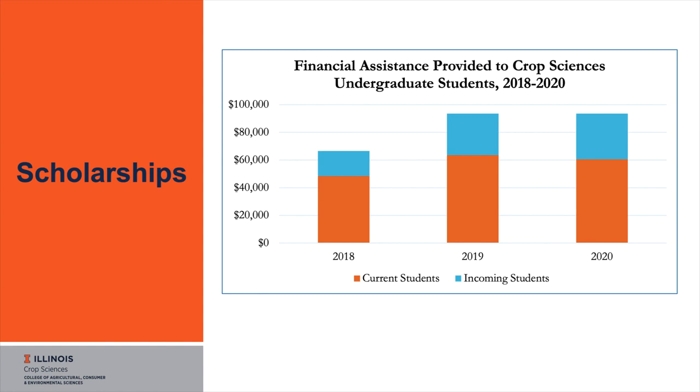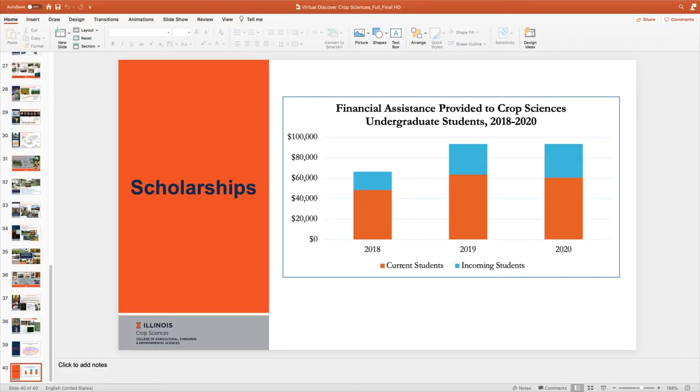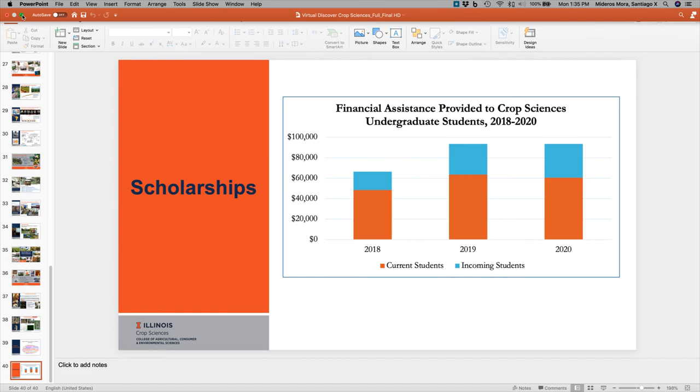Last year, the College of ACES awarded $3.5 million in scholarships. And like I said, we also help in the Department of Crop Sciences. You'll receive additional information on how to apply for crop sciences scholarships once you're offered admission. So keep checking your email so that you can learn how to apply for some of the scholarships that we have available in our department.